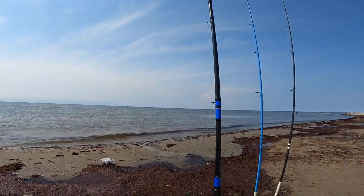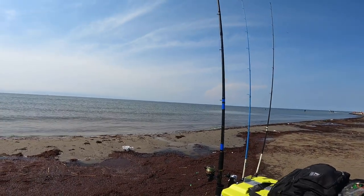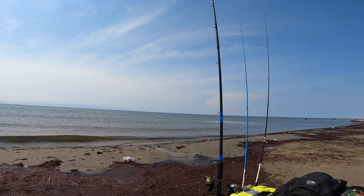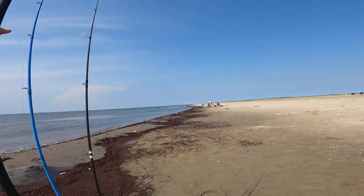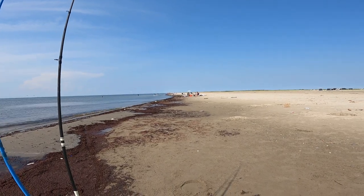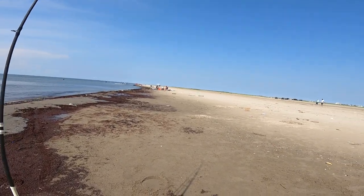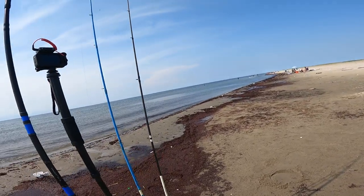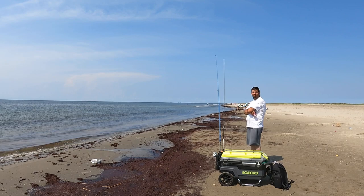All right, so I made a move. I'm out here on Elmer's Island now. I got my big pole out. I got a piece of cut, I think it's called a channel mullet. I'm not exactly sure. But I'm about to throw this little rod out, see if I could catch something, some more bait. Got one.